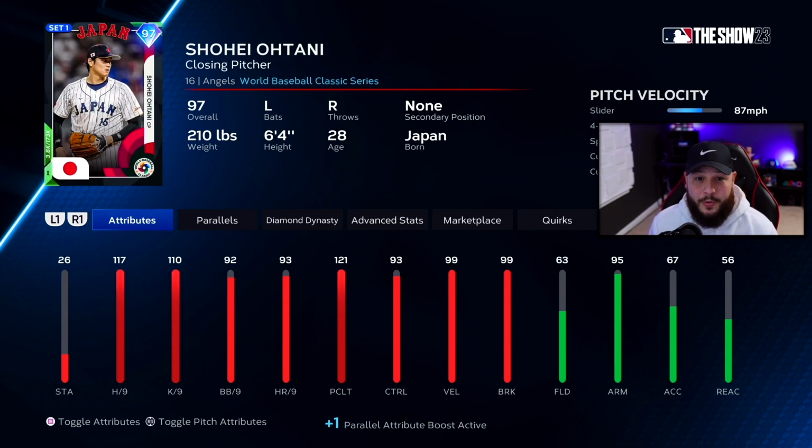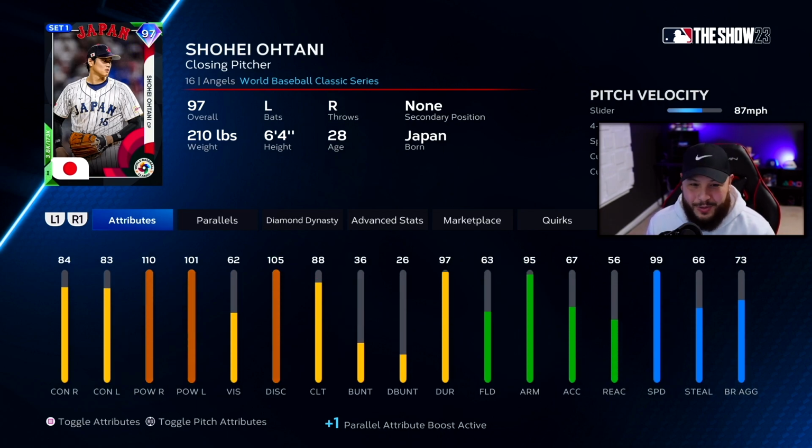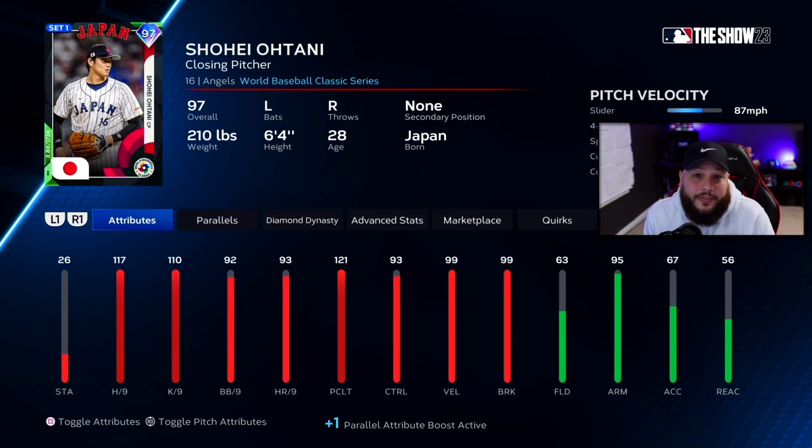The best reliever in MLB The Show 23, I'm giving it to Shohei. I mean, 121 clutch, 117 hits per nine, pitch repertoire is there. You know what he can do hitting wise as well. Like you can use him as a pinch hitter. 99 speed. I want all of the Shohei Ohtani cards.